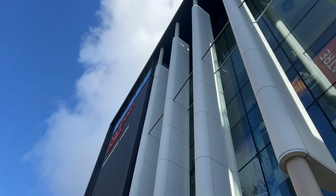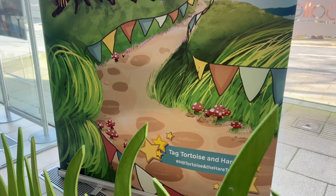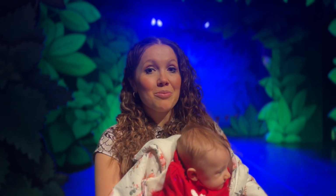So first stop, Northern Ballet. And we've just seen Tortoise and the Hare because it's half-term holidays for you, isn't it? And there was even a bit of Chinese dance-inspired movement there as it's Chinese New Year at the moment. But we love to uncover some of the hidden gems.